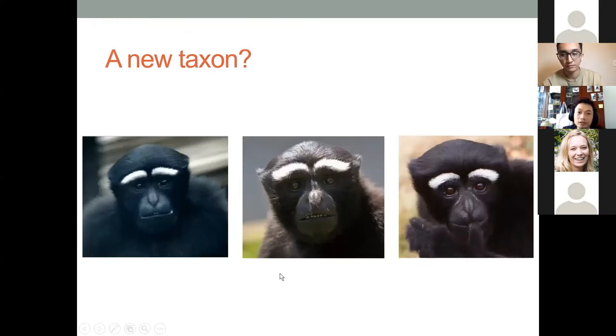During my research on the taxonomy of hula gibbons, we also found some photos of hula gibbons like this. They don't have a white beard, they don't have white hairs in the orbital area. But they look quite different from the Skywalker Gibbon we described in Mountain Gaoligong. This individual has some white hairs, but he doesn't have the white beard. Yeah, this one.